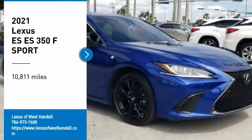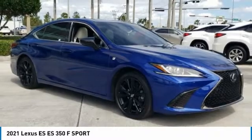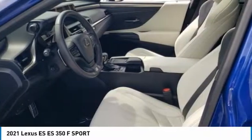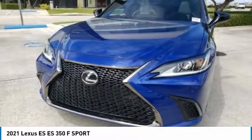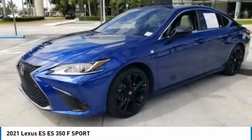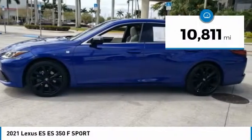Come test drive 2021 ES. Lexus has sold the ES family of vehicles since 1989 as its mid-sized luxury sedan line. The ES series has become the best-selling sedan for Lexus and known for its emphasis on interior amenities. This vehicle has less than 15,000 miles.